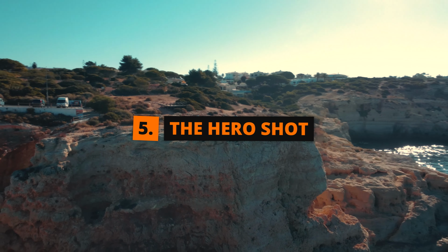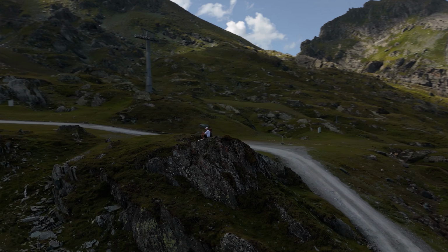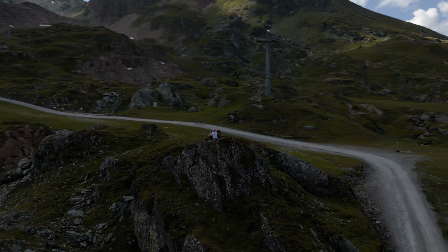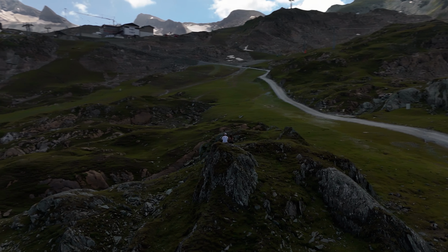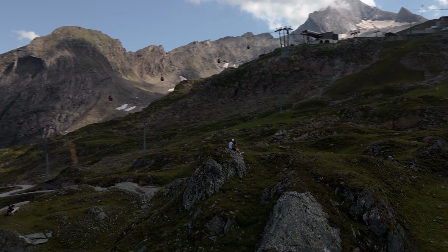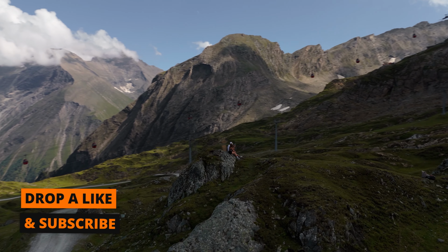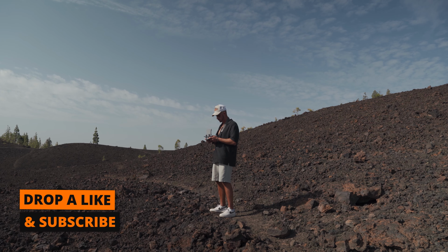The hero shot. This is a shot which requires skills, because there are a lot of tiny movements that have to play together perfectly. It's some kind of an orbit, but to enhance this parallax effect, you also add a slow tilt up or down and also an up or downward movement. Since you have to focus on 4 things, it can get quite hard to hold it smoothly for longer periods of time.